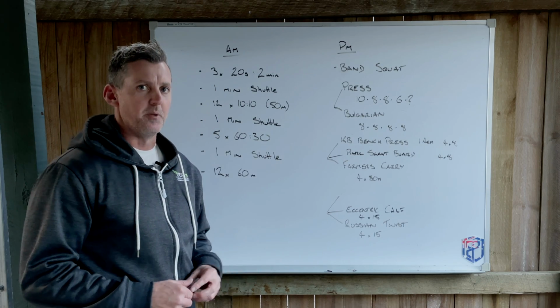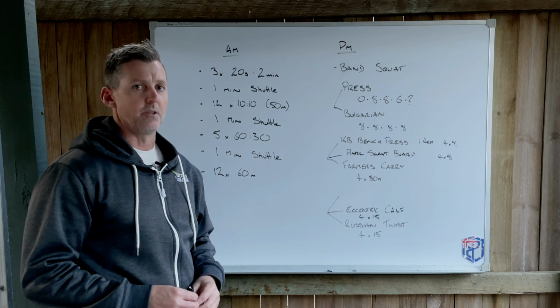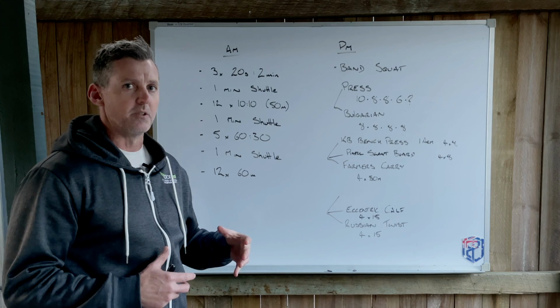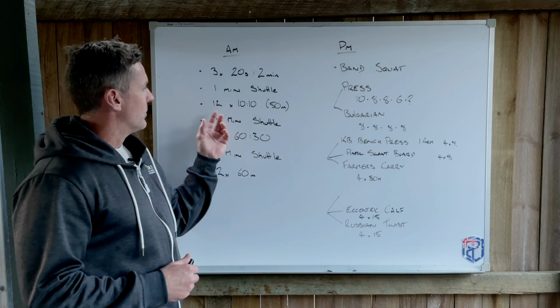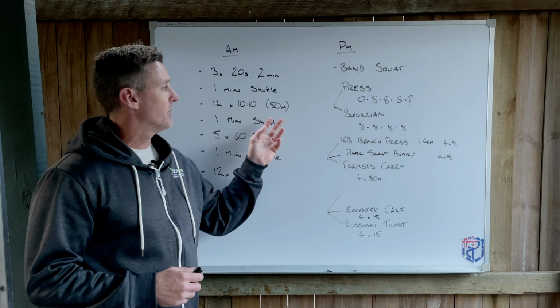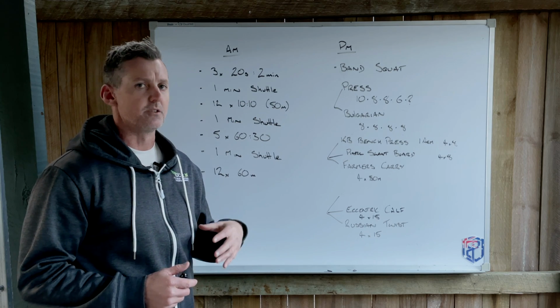get, and then a 2-minute rest between those, and then it's a minute rest, and then into a 20, 40, 60 shuttle, trying to get that done in less than a minute, and then it's 2 minutes rest from there before I go into the next block. So the next set from there was 12 by 10 seconds on, 10 seconds off, and I cover around about 50 metres, depending on how I feel. If I have to drop it down a little bit, then so be it.